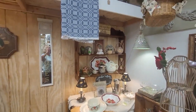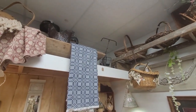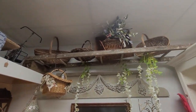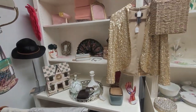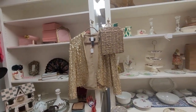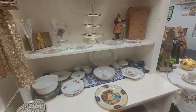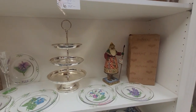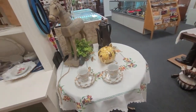And she's got some neat stuff. That bike up there would be cute in a yard full of flowers. She does dabble in jewelry and clothing. And here is a Jim Shore Santa. And here's her little table going out.